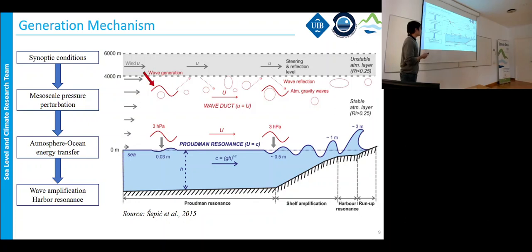So this is what is happening. We have an atmospheric perturbation. In general, we are talking about atmospheric gravity waves, but there are other perturbations that can generate meteotsunamis. This perturbation is moving along the sea. We are talking about the Menorca Channel in general, because it's what we have here in the Balearic Islands, and they move together, and there is an amplification that I will explain later. But we have these two elements: the atmospheric perturbation moving and the sea wave.